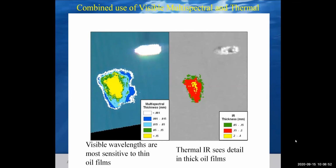On the right, on the other hand, is a thermal image that is not sensitive to the very thin oil sheens, but on the other hand picks up much more detail in the thicker films, and thereby extends the measurable range of thicknesses that the system is capable of.